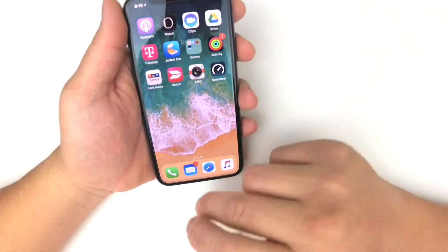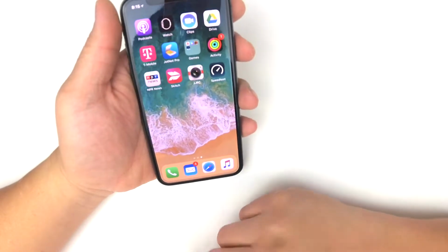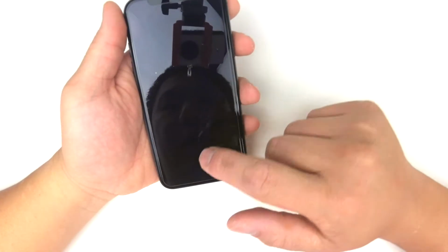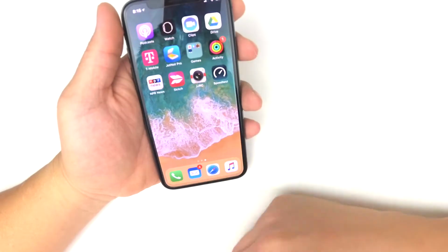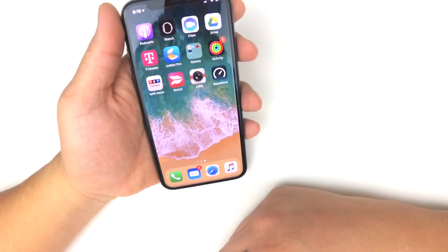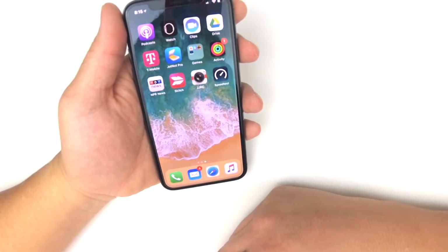But for sure, Face ID does work. Like I said in my previous video, it works fast. If I tap on the screen and I swipe up, it just unlocks. It's almost just as fast as Touch ID. If it's a little slower, it's really insignificant.